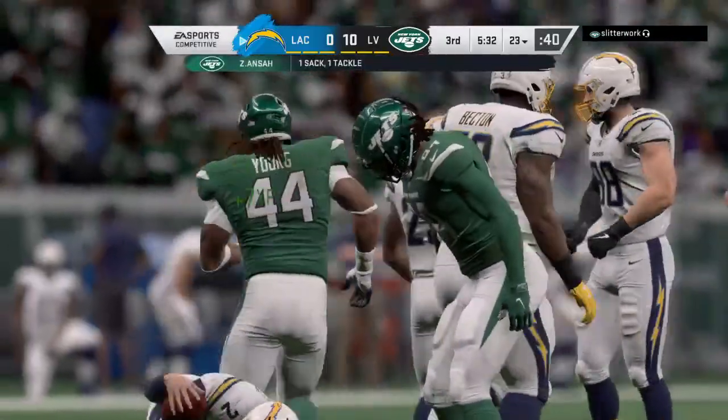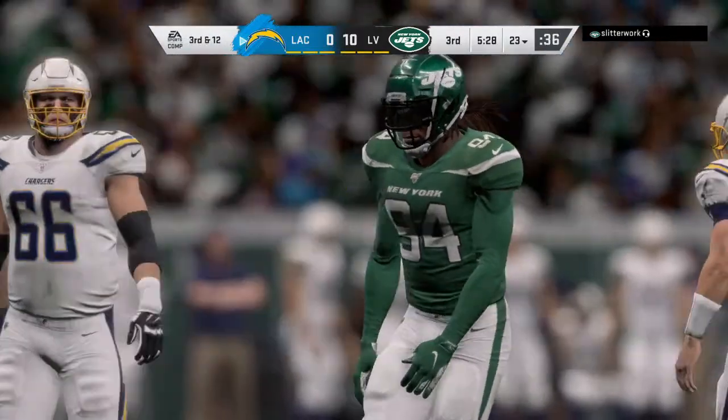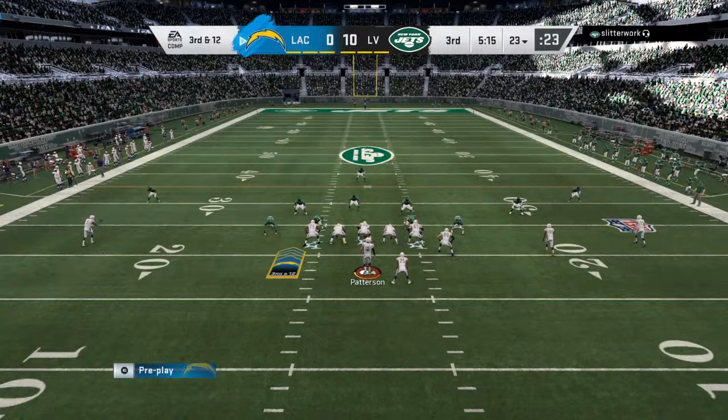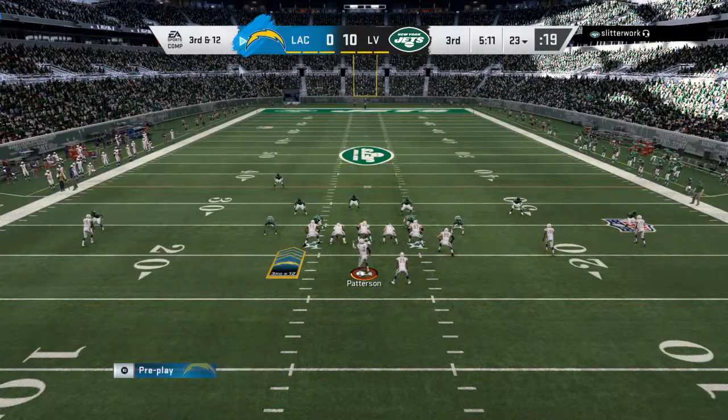Nowhere to escape, and he goes down. Ezekiel Ansah showing his strength and quickness there, a loss of 4. This offense in desperate need of a conversion as they come up on 3rd down.